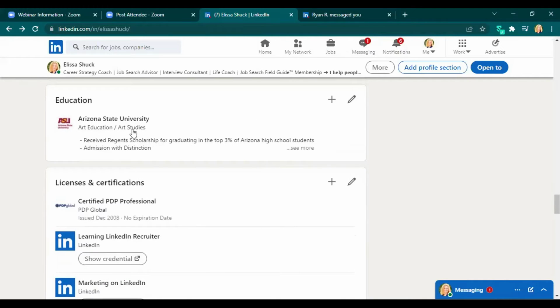Now with education, if you entered this a while back and you included your dates, it's likely that you cannot edit out those dates. You can't go in and take them out once they're in there. However, you can delete your education and re-enter it, add it again, and this time leave out the dates because that is an optional field.